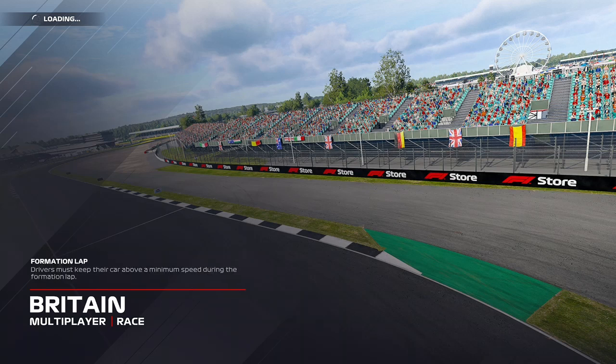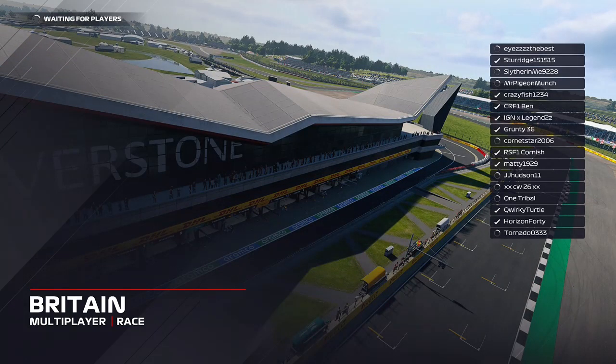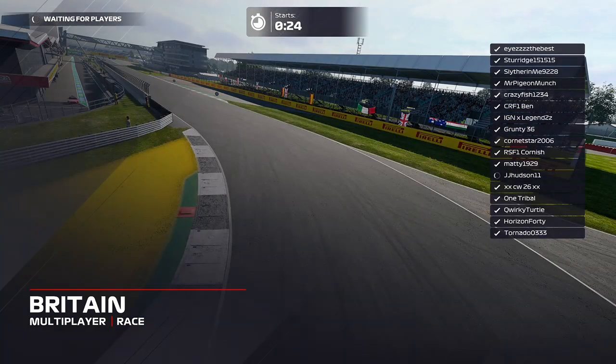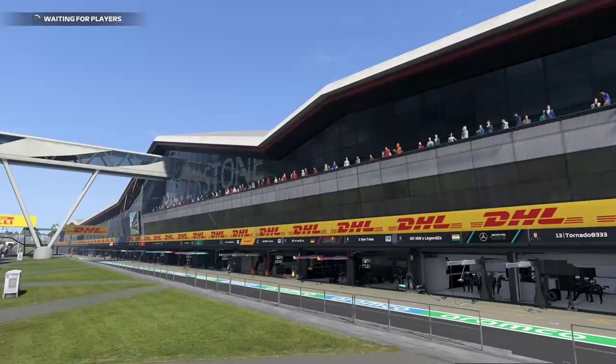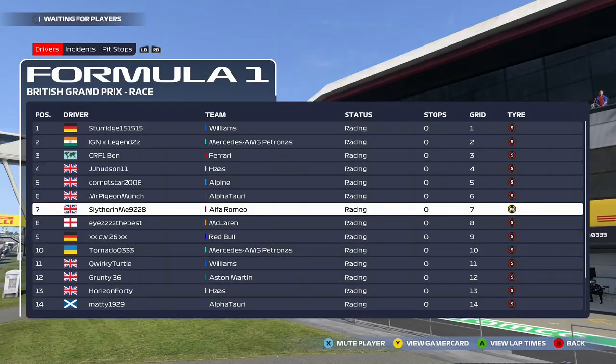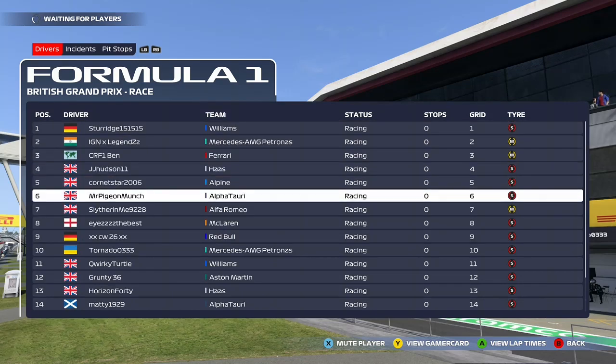I want to see if anyone risks it and goes onto the hards. But I doubt that'll happen. No, probably obviously mediums or softs. Obviously everybody outside the top 10, as usual, will be able to start on whatever tyre they want. Those inside the top 10 have to start on the tyres that they would have started on if this wasn't a restart. So everyone other than Cornet Star would be on the mediums.